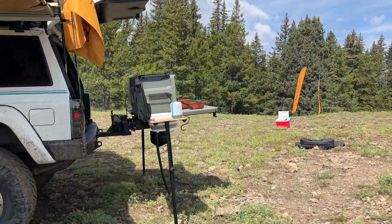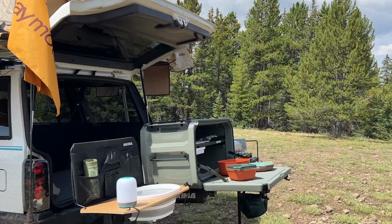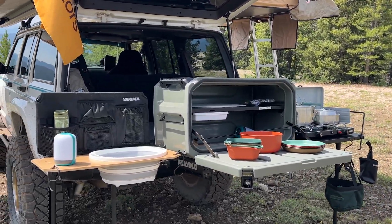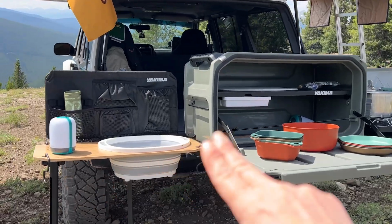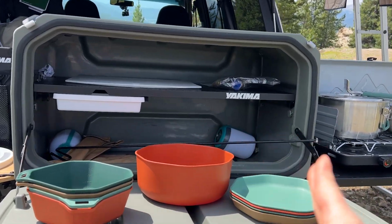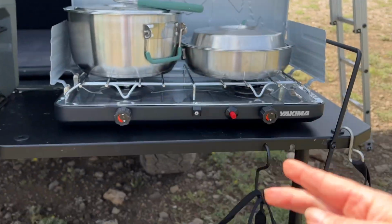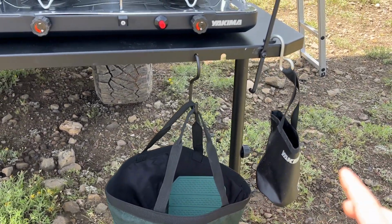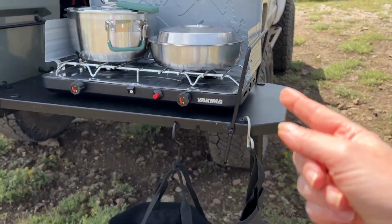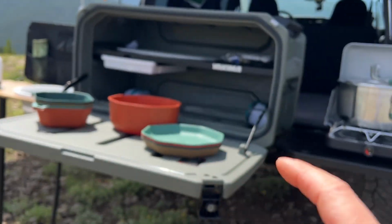Walking around to the back of the vehicle, you have a Yakima kitchen. This is the Exo swing base and open range kitchen. And what's really cool is all of these things pack inside of here. These accessories, the Gerber accessories, fold up inside this pot and then end up in this bag right here. You have your propane tank holder here, and then you have a cord that will hook into your stove. So you can pack this all away.